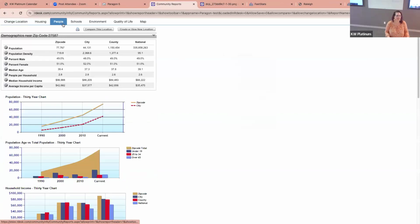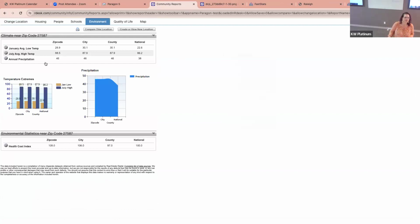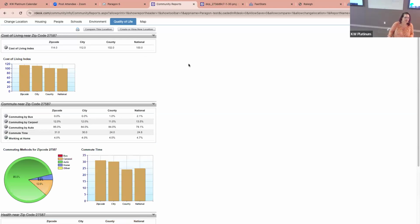Okay, so it gives you demographic information on here as well. Schools, everybody's always concerned about schools, so it gives them some information about the schools. What's going on in the environment. So you can compare to different cities. So if they're moving from, let's say, San Diego, you can put San Diego in here and they can compare it to the different cities. Quality of life, cost of living index, stuff like that.